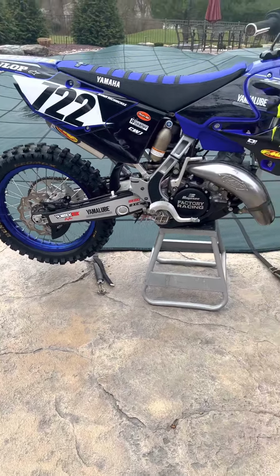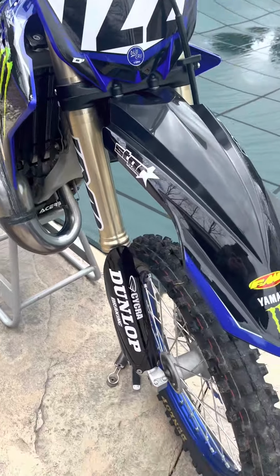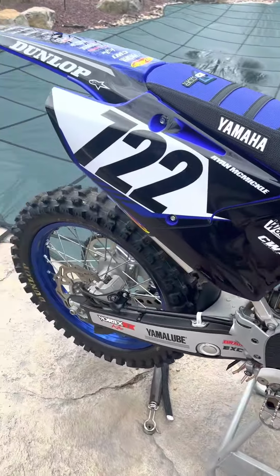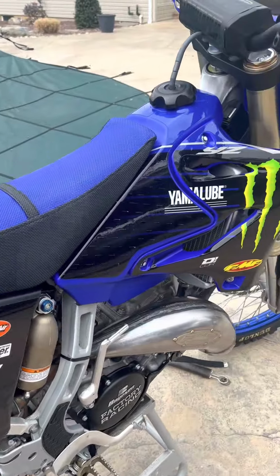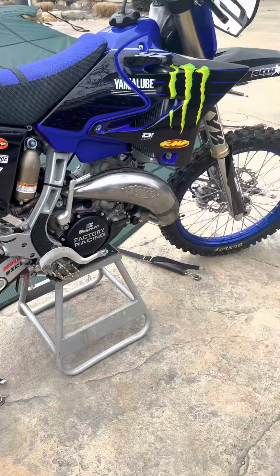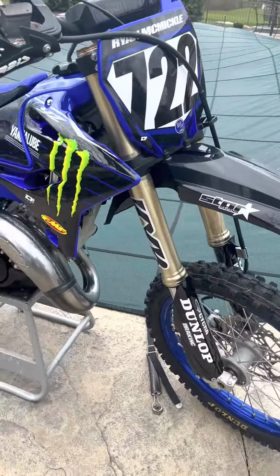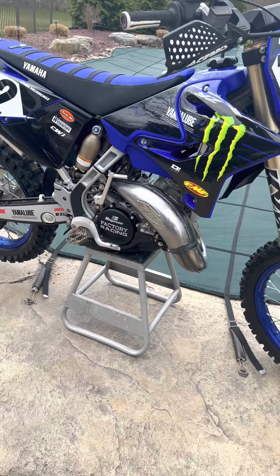What's up, guys? This is my 2022 YZ125X, and I'm just gonna be going over everything I've done to it, how it's running, just all the basic things. So yeah, starting off, I bought this bike for about $7,800 off the showroom floor, and it's a pretty good deal. It's a 2022 YZ125X.